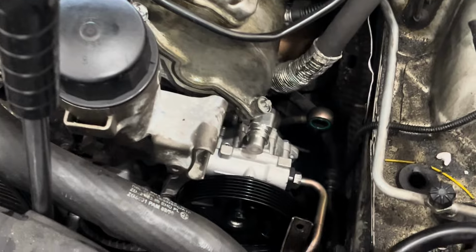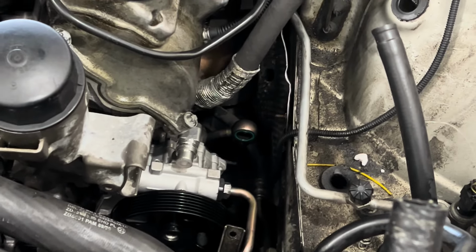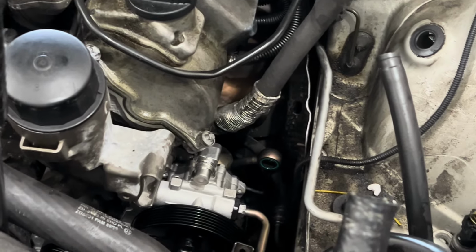Again, with these pumps, you cannot just do two. You definitely can't do one. You need three. Four is even better. If I had that lower part, if it hadn't broken off on the back side, then I would have done that. I would have done two in the back, one in the front.